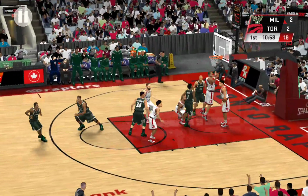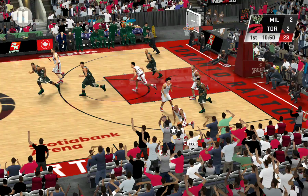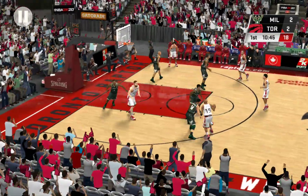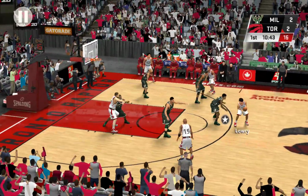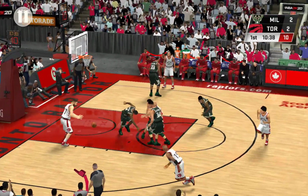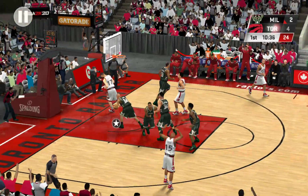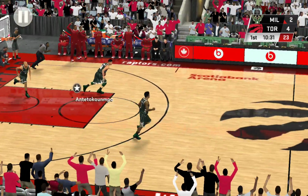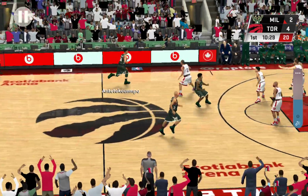Pass to Robertson. Now here's Carter. Now here's Lowry. Here's DeRozan. Here's Valanciunas. And he goes strong with the one-handed jam. Just around a minute and a half into the first quarter.